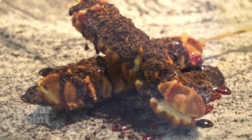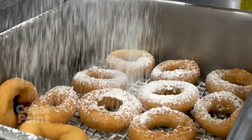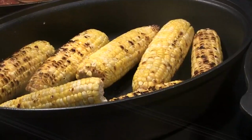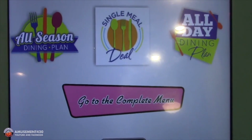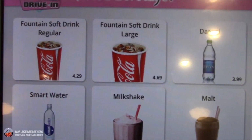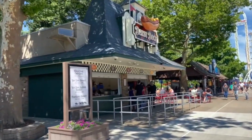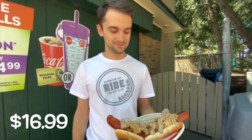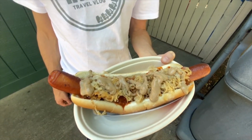If riding all the roller coasters and water park rides has worked up an appetite, Cedar Point definitely has you covered. With over 70 eating establishments ranging from snacks to sit-down restaurants, there is something for every palate. Coasters Drive-In offers classic diner fare, from burgers to shakes to various salads, all in a 1950s-style decor. Derby Dogs sells just what you think of: hot dogs. Choose from a few different options of meat and pile it high with plenty of options for toppings.